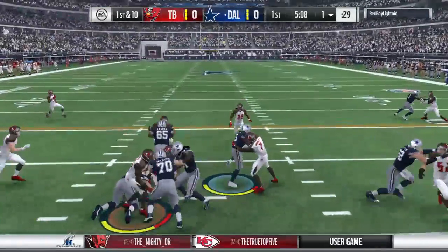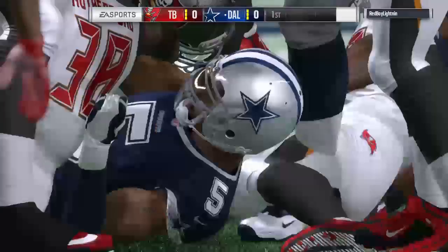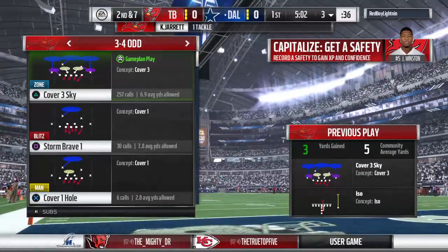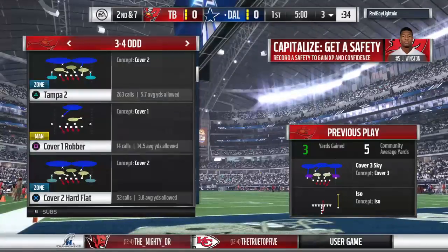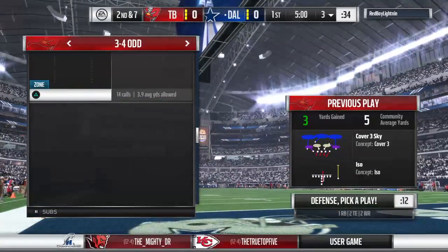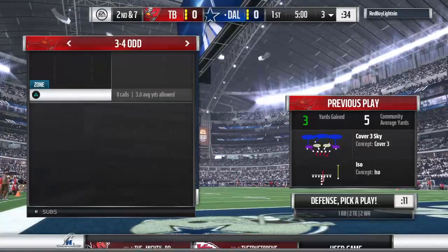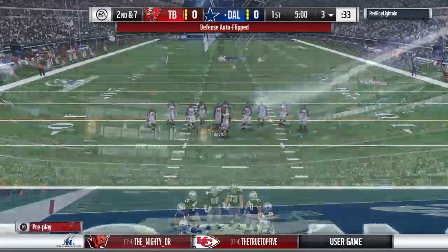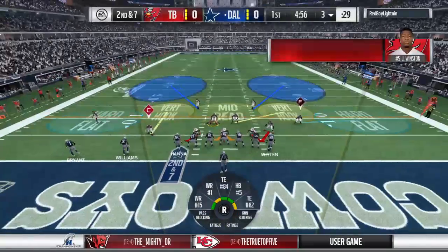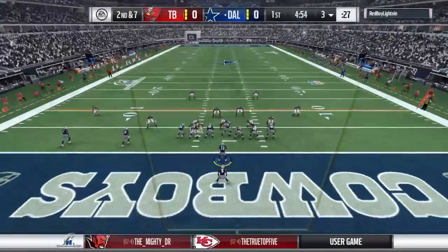Here's the first carry for Ezekiel Elliott. And he'll get this only up to about the 3-yard line. 3 yards on the pickup there, and it'll be second down. Here's the offense, and I don't know what more you can say at this point in his career about Jason Witten. You just give him full respect. This is a guy who knows how to do everything on the football field. Not just catch the ball, but huge in the run game with his blocking at the line of scrimmage.